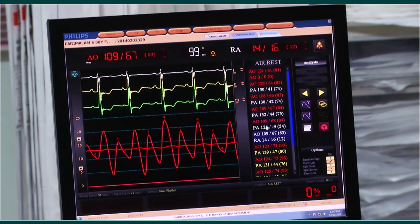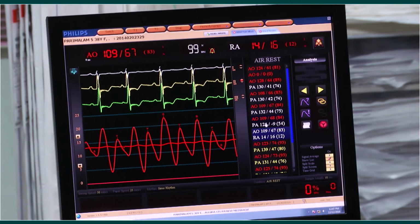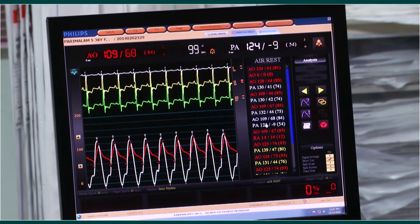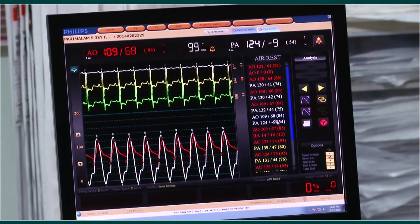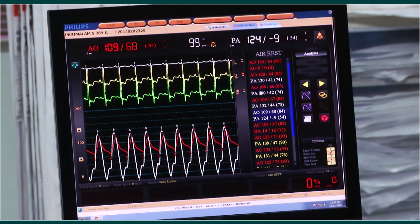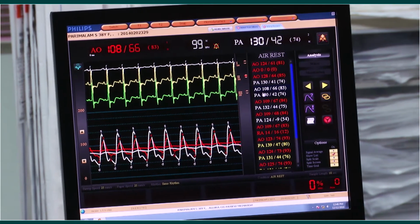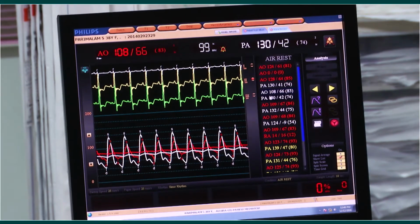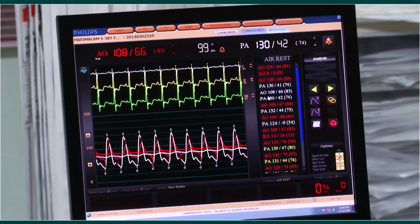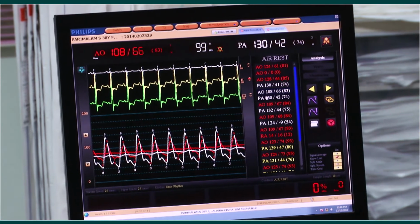The initial hemodynamic recordings, this is the right atrial mean pressure of 13 millimeters of mercury with prominent A waves. Show the right ventricular pressures. The right ventricular pressure is marginally suprasystemic with right ventricular end diastolic pressures of 25 millimeters of mercury. Show the pulmonary artery. The pulmonary artery systolic pressure is marginally suprasystemic. The aortic mean was 83 millimeters of mercury and the pulmonary artery mean was 74 millimeters of mercury. This shows severe pulmonary arterial hypertension.